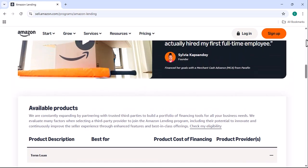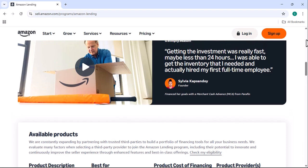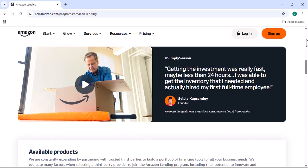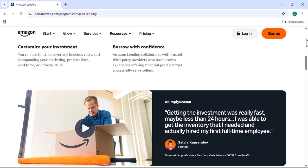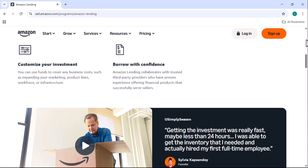It's also crucial to remember that Amazon Lending is not a one-size-fits-all solution. There isn't a publicly available interest rate or fixed set of terms that applies to everyone. Instead, each offer is customized. When you receive an invitation, it will detail the specific loan amount, interest rate or fixed fee, and repayment terms. This is why it's always recommended to carefully review any offer you receive and compare it to other financing options available to you.